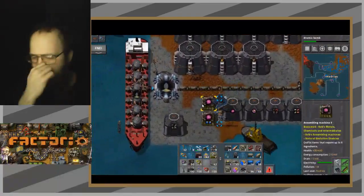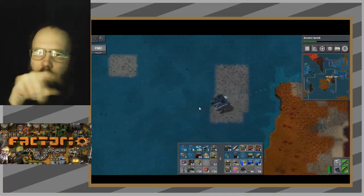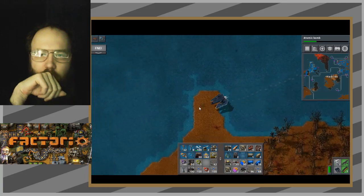So I'm so glad I got the sapphire. Okay, that's going to solve all the problems. Next time, we're going to have the ultimate weapon.